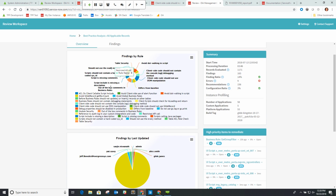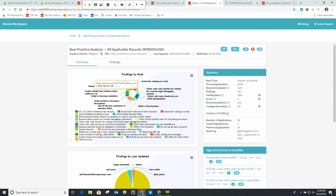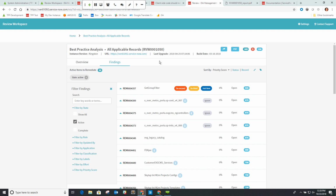So you'll see in here, by rule, a breakdown by individuals and updates, and in essence the top items based off of a priority score. Let me jump to findings, and I'll highlight a couple of those activities there.